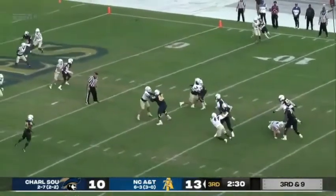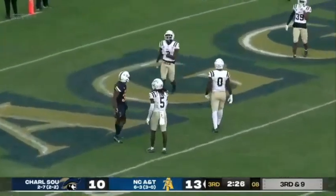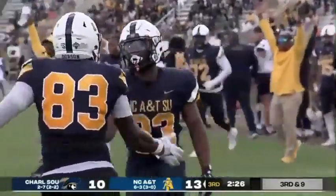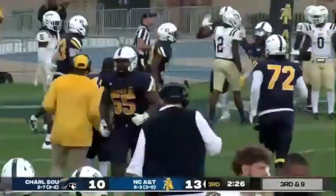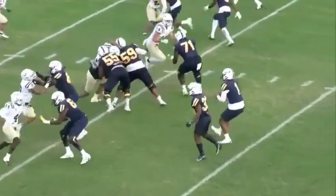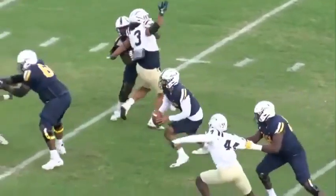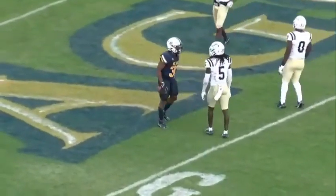Fowler looking. Throws to Tootin, and he's into the end zone. Give him 6. Touchdown, North Carolina A&T. Tootin's second touchdown of the day. Fowler dropping back, looking for a receiver. Finds Tootin, gets in the end zone.